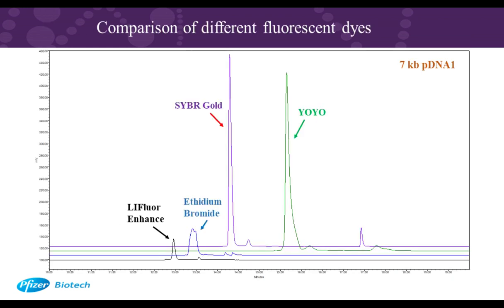With the gel dilution factor and the sample injection method optimized, we looked into different double-stranded DNA intercalating dyes with the hope of finding one that would offer a higher signal than the LIF Fluor, but still retain the good resolution between the isoforms.